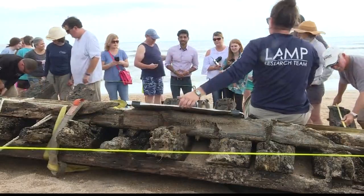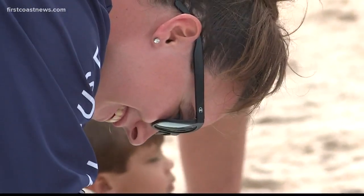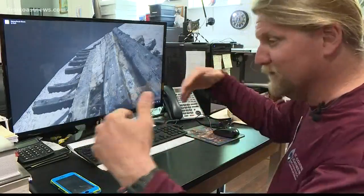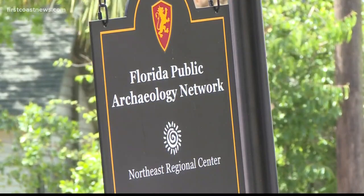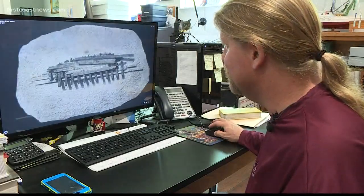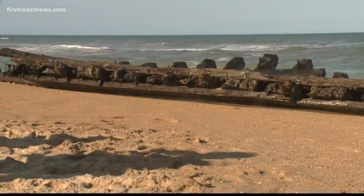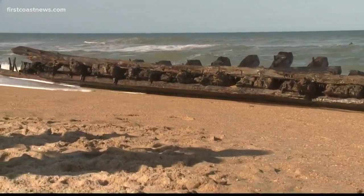He and his team with the Lighthouse Archaeological Maritime Program took hundreds of pictures of the wreck last Wednesday, the first day it washed ashore. Basically, the computer stitches them together. We get those photographs from all different angles. They and the Florida Public Archaeology Network created this 3D imagery. We can zoom in. They now have a better idea of how old the ship is. We think it's most likely it dates to between the 1830s and the 1860s.